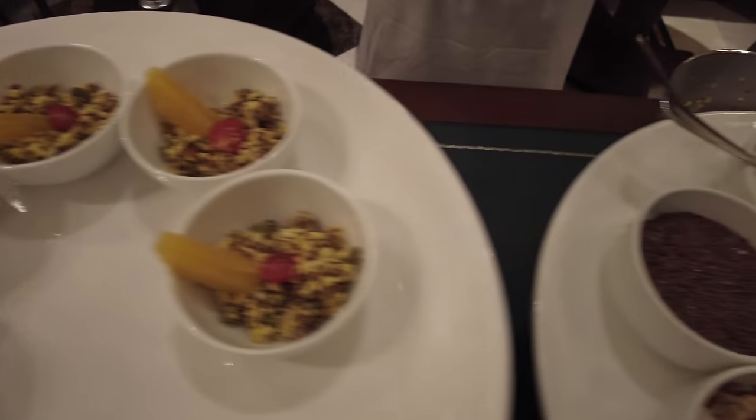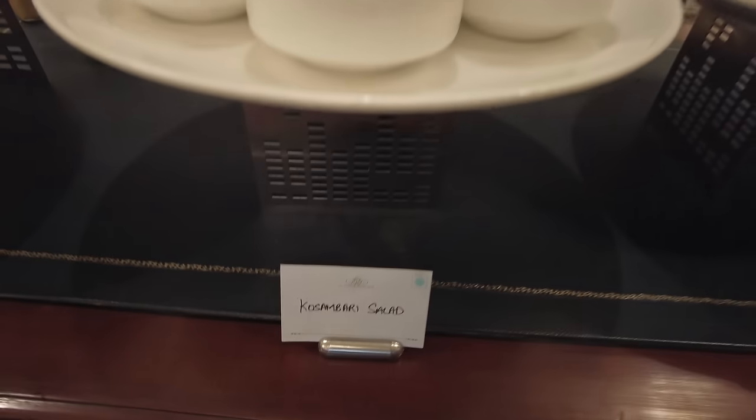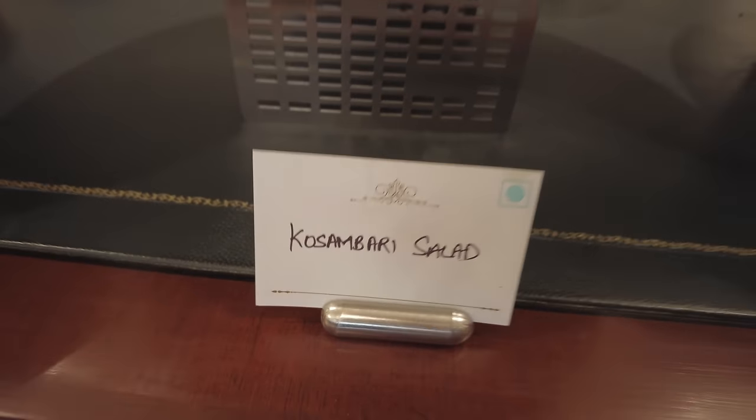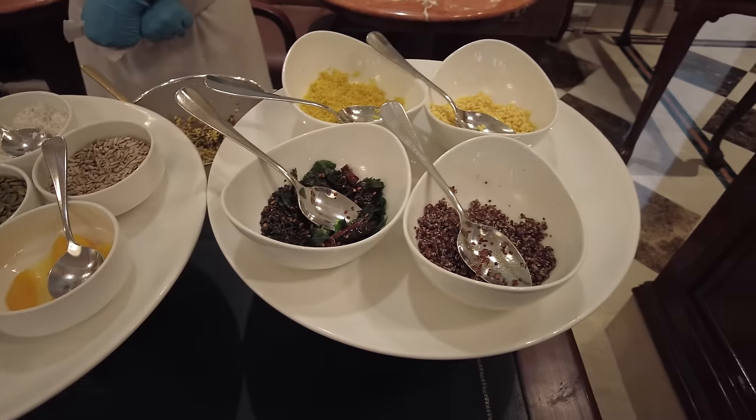The South Indian health salad called Kosambari was a personal highlight. Truly enjoyed it, and something I would not just eat again and again, but would like to try making myself sometime. I just need to get the right recipe.